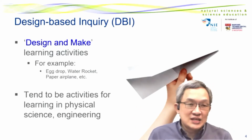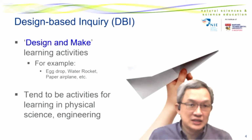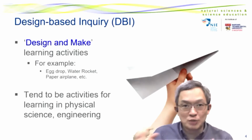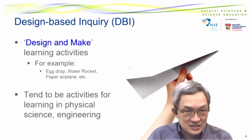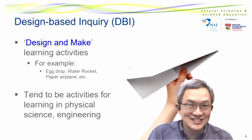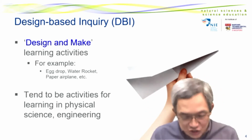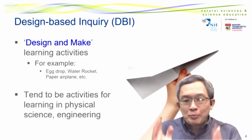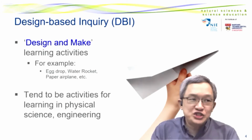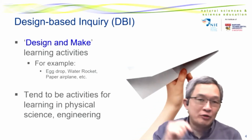One thing that is common with most of these design-based inquiry activities is that they tend to be very centered around physical science type learning activities, with engineering and physics being the foreground subject areas. It's logical, because when you're talking about making things, you tend to be thinking of making physical objects, and for physical objects, usually the easiest thing to test is their physical properties. So this is what we are essentially talking about with design and make activities, DBI. One of the problems is that many of these things tend to be quite engaging, interesting, and get a lot of student excitement going. But why did your paper airplane fly the furthest?